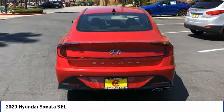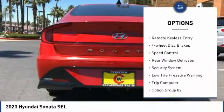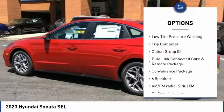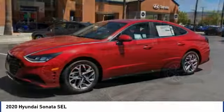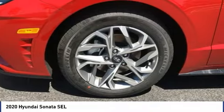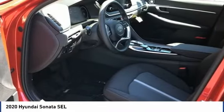Here are some of this vehicle's great options: electronic stability control, brake assist, traction control, remote keyless entry, four-wheel disc brakes, speed control, rear window defroster, security system, low tire pressure warning, trip computer. Take this vehicle for a spin and see why so many shoppers are now proud owners.